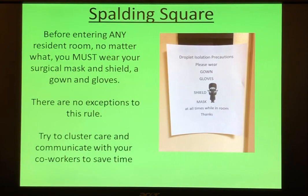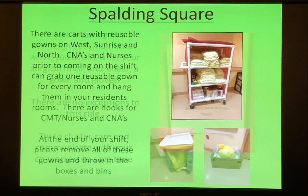Before entering any residence room, no matter what, for whatever reason, you have to have on a surgical mask, a shield, a gown, and gloves. And there are no exceptions to that rule. So really the best way to do that is to cluster care and to communicate with your coworkers to save time. If you're the CNA, let the nurse know that you're going in that room, so if they need to take something in there or vice versa, you guys are communicating that so we're not wasting time and resources.